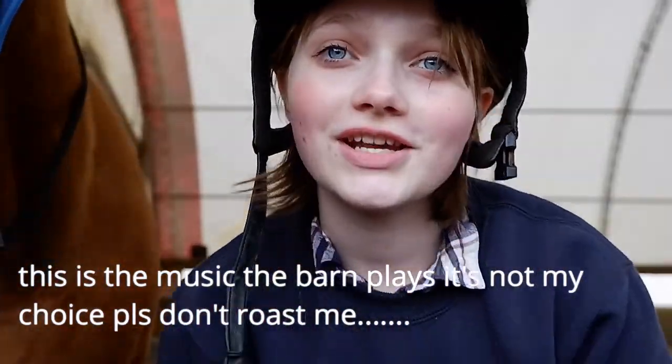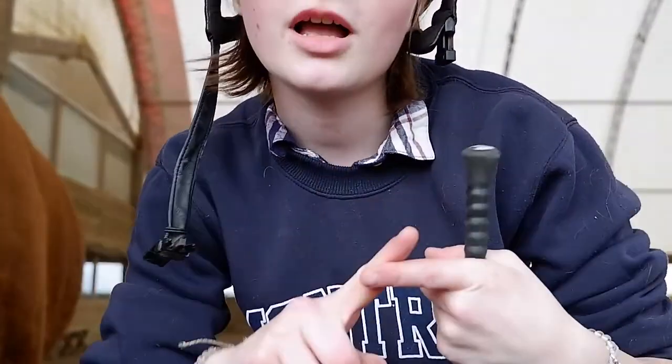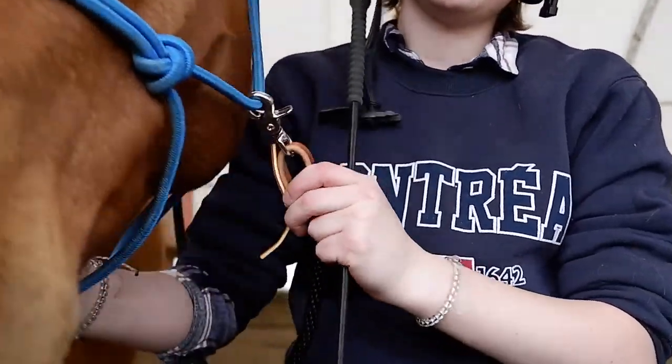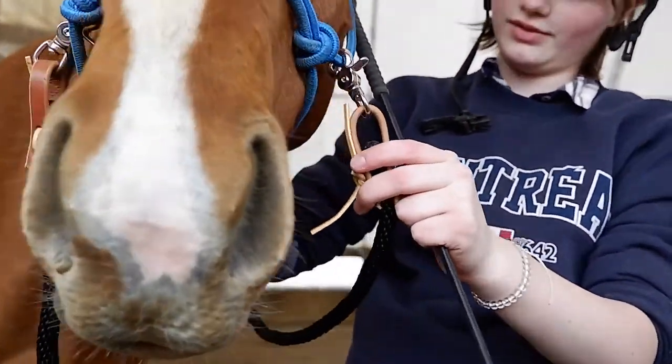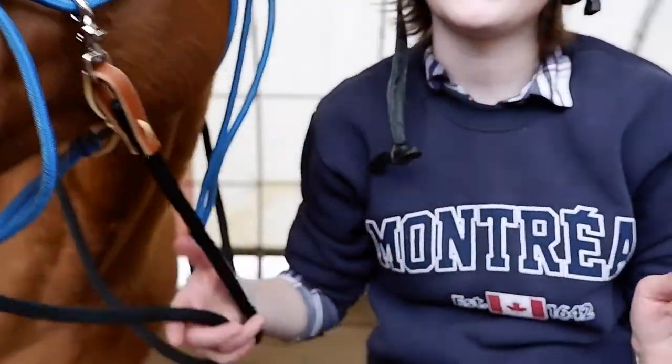So things we're working on first are we're going to do groundwork, and we're going to do a little session of lining up the mounting block, desensitizing the things on his back, and then, I can show you guys, we're wearing roper reins on a rope halter, so it goes like this, but the idea is that it would be the same action as a side pull with this pressure here, so we're working on that a little bit as well.